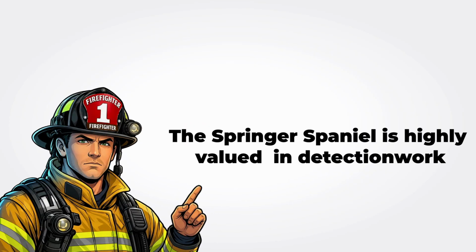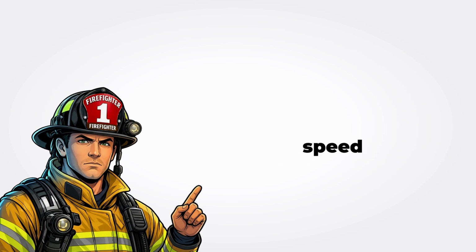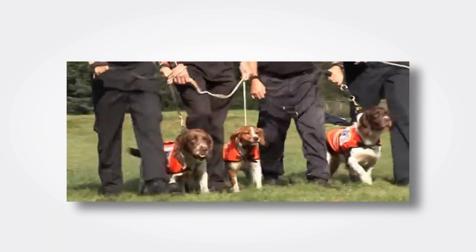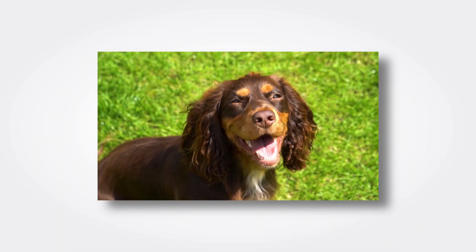The Springer Spaniel is highly valued in detection work precisely because it can work scent with speed, intensity, and good response to handler direction. When well trained, it can be very efficient at locating specific odors and sustaining the search in a disciplined way, without needing physical dominance to deliver results.